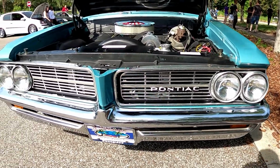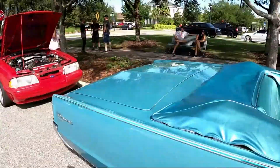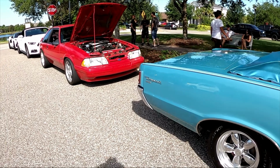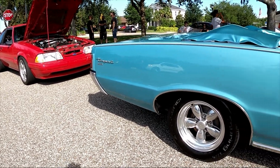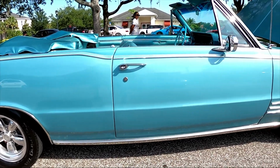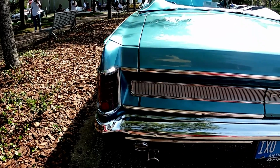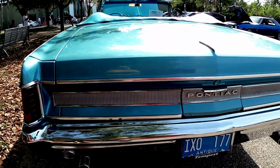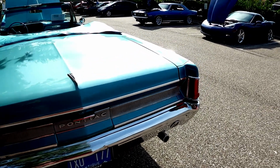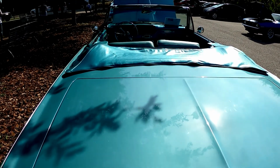But the game plan for the car is to keep it stock and original as possible, because my thoughts are, being 60 years old, whoever had this car in the past did a great job of taking care of it, and I don't think I would really modify it. I think I would try to keep it as original as possible, just out of respect for them. The first couple that originally bought the car, which I do have the original paperwork, had it for 21 years.